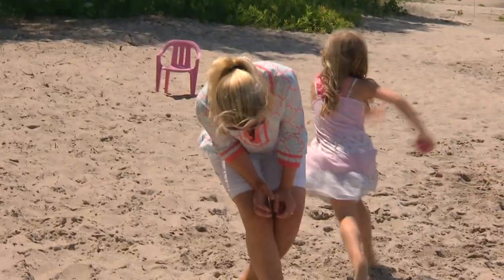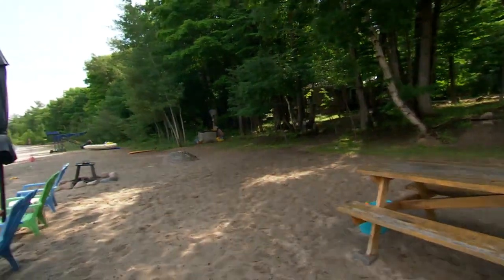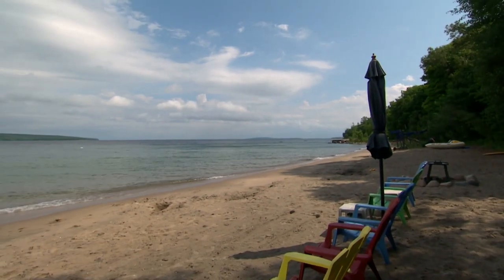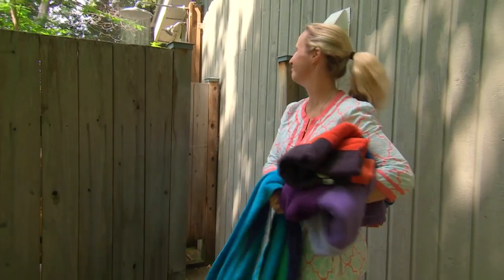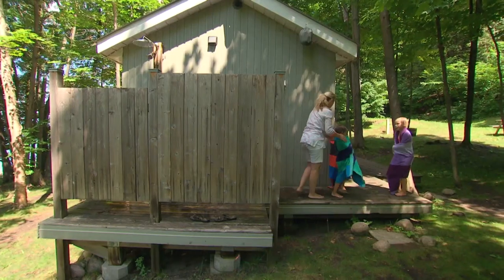Ouch. And the fun comes with a few hard knocks, too. I don't think they will ever have a memory of summer that doesn't involve this beach and the yurt. And, you know, we laugh that if we were ever able to build our million-dollar dream cottage on the property, all the kids would probably still fight over the yurt. Okay, guys, I've got the towels. And they never want to get out. Okay, come on out. Okay, here we go.